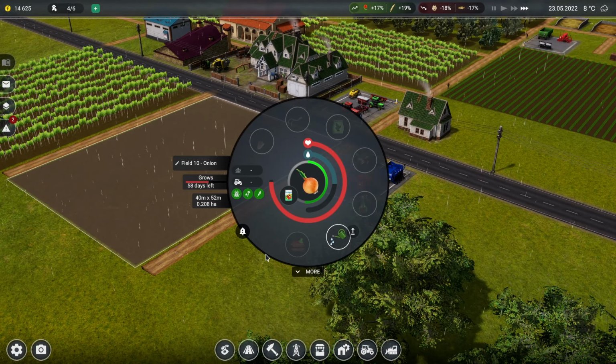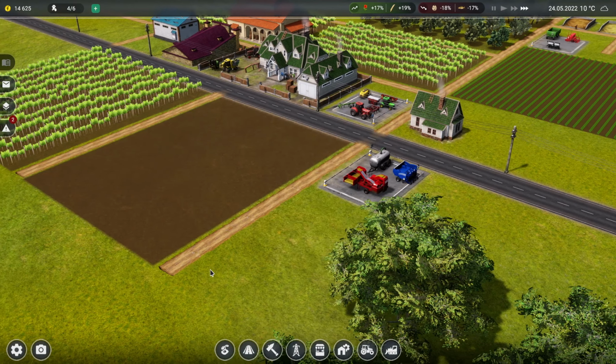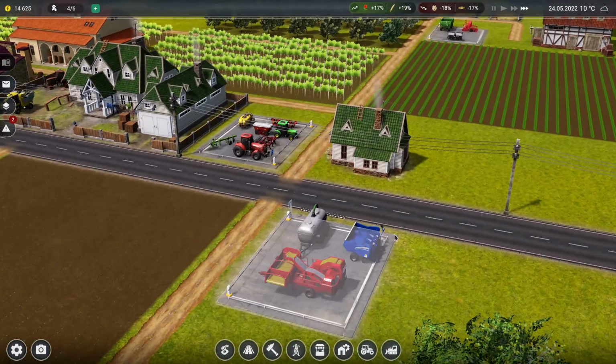Yeah, the water's going up. That's good. Rain is good for us. It's got 58 days of growth left, so it's saying they're growing. Oh, yeah, there they are. Got to zoom right in to get them.